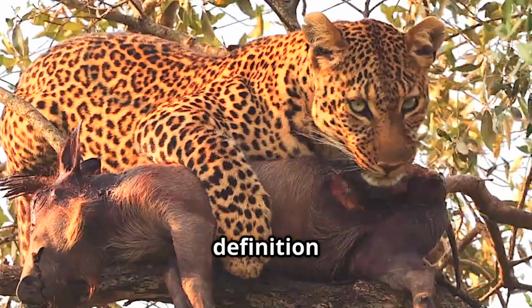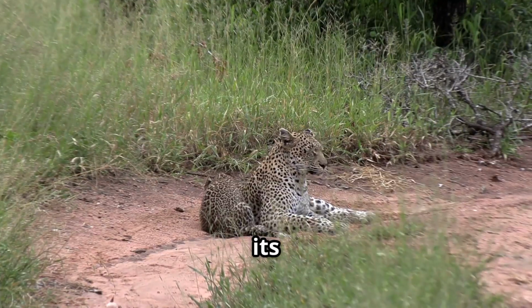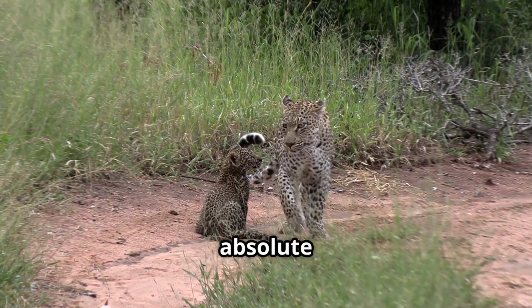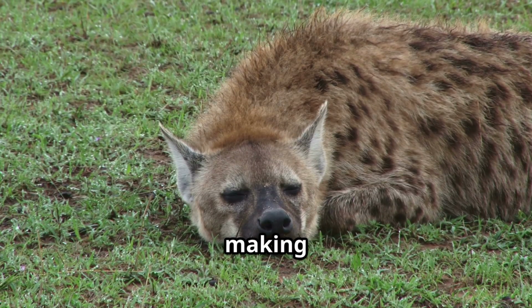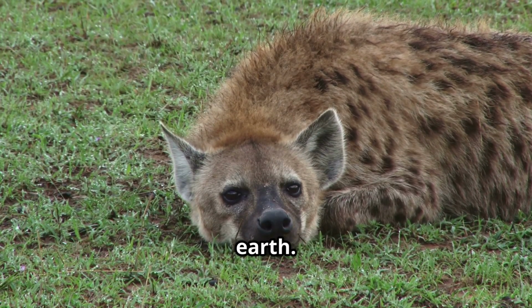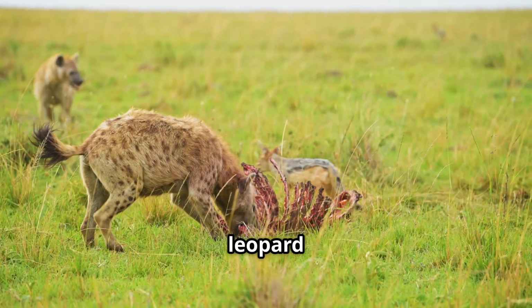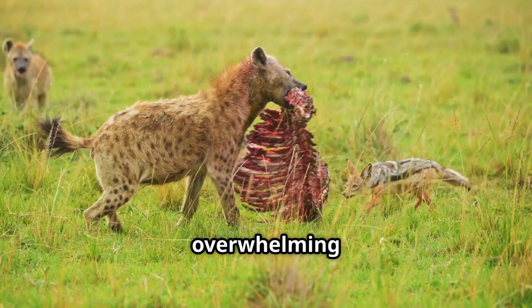The leopard is the definition of patience. It will often spend hours silently stalking its prey, moving low to the ground with absolute precision and care. It can creep through the undergrowth without making a single sound, its padded paws silent on the dry earth. When that moment comes, the leopard uses a short, powerful burst of speed to launch its attack, overwhelming its prey with strength and surprise.